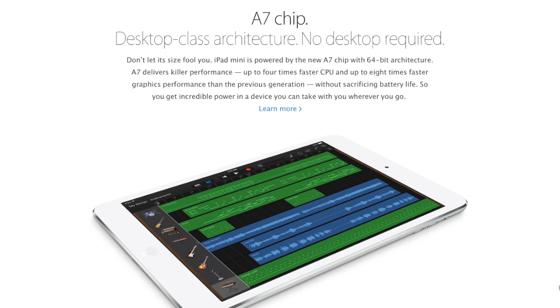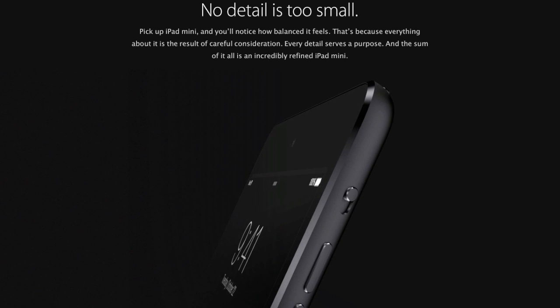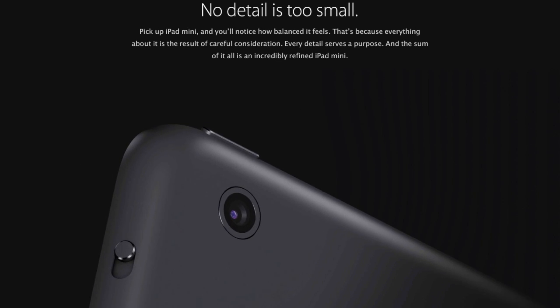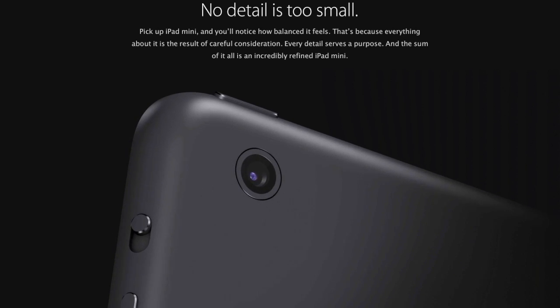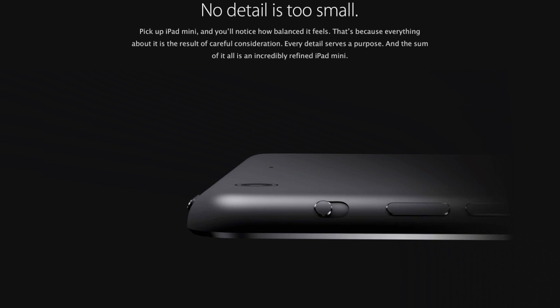Now, because of the Retina display, the Mini is actually a tad thicker and a tad heavier. It shouldn't be too much of a noticeable difference. But again, no Touch ID, although I was expecting this, as I thought Apple would keep that for the flagship iPhone and iPad. Oops, my bad.